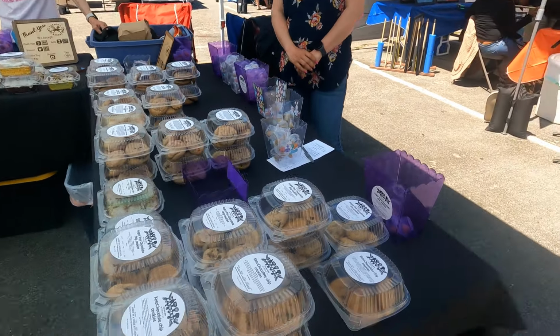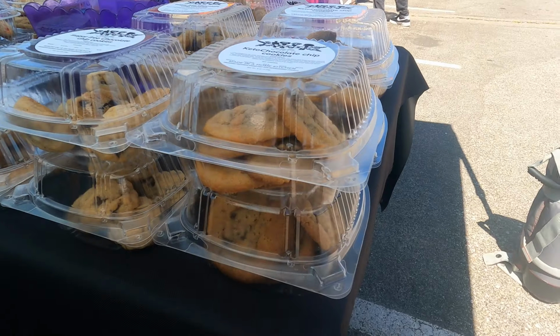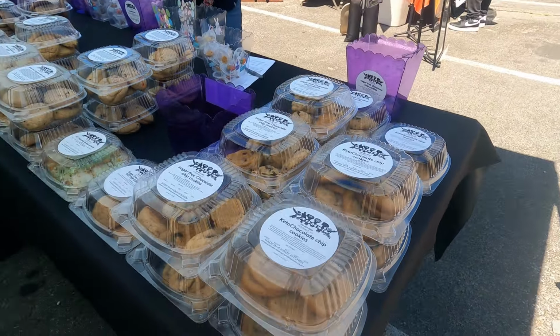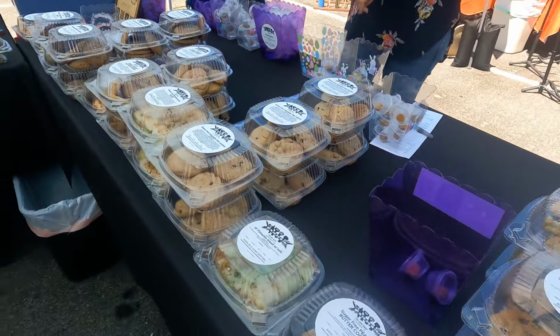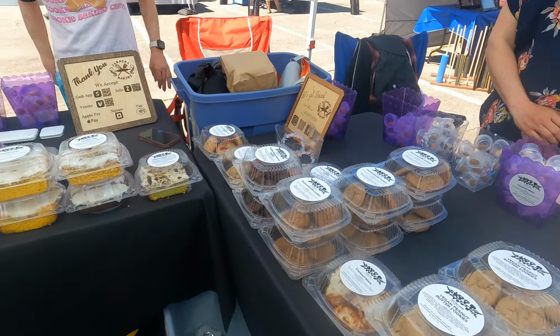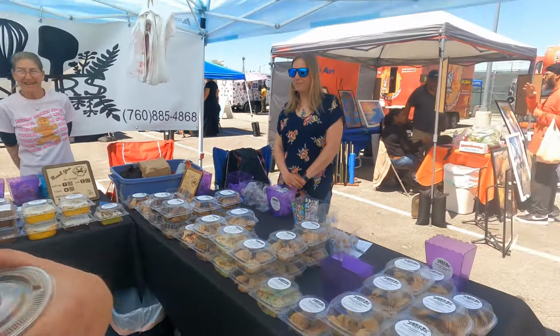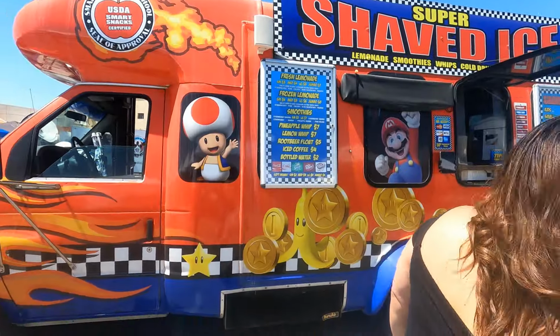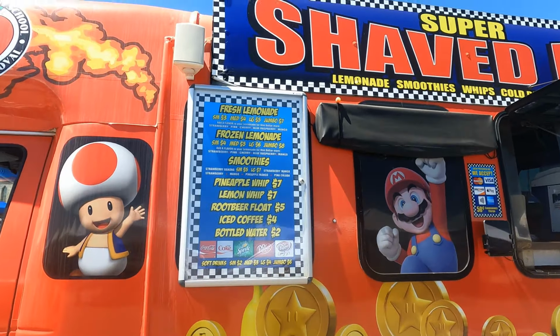I've been thinking of starting keto, but it's cool to see that you guys have cookies. If you're sugar-free and allergic to flour, that's the way to go. Double fudge. Oh my God, those are good. Okay, well, thank you guys so much. Have a wonderful day. You too, thank you. Fresh lemonade. They have frozen lemonade smoothies.